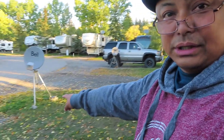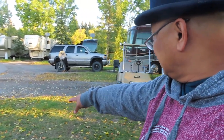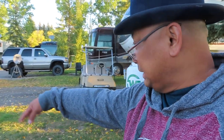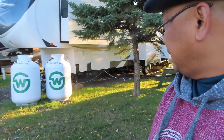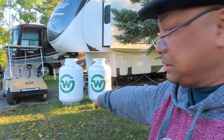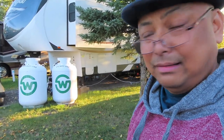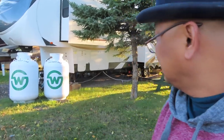There are some long-term people here where we can park another car. Unfortunately, this RV person or space is essentially taken over, and you can tell they're here long term. Look at these tanks. They're about 4 feet tall. They're almost as tall as I am.